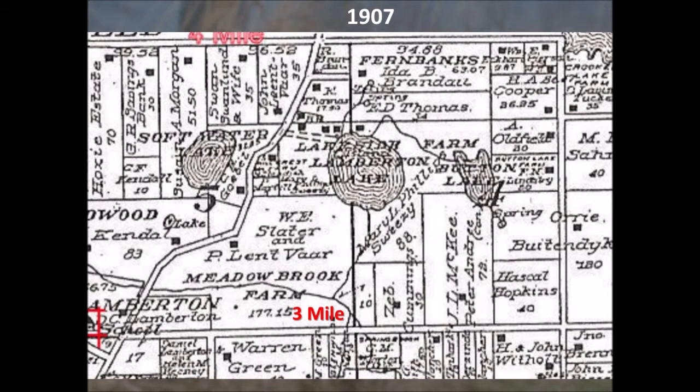And again, here you can see the spring at the southeast corner of Button Lake, just under the numeral 4. And the creek continues south from Lamberton, turning to the west as it flows through Meadowbrook Farm. That's the Linsvar Farm. And that creek eventually empties into the Grand River as it continues west, right at the north end of Riverside Park.